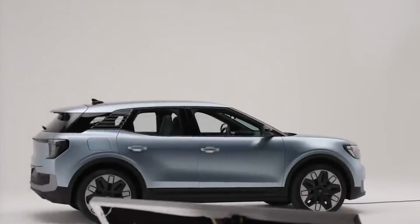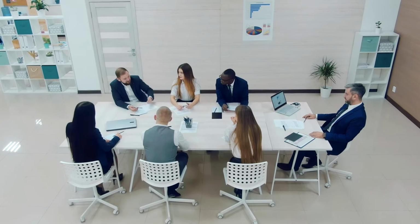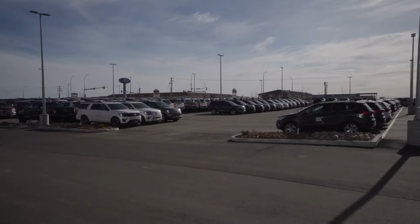And despite these setbacks, Ford remains committed to expanding its electric vehicle lineup, banking on future returns from its investments in advanced software and technology. It might seem like they're doing the wrong thing. Why would any company do such a thing? But when you dig deep, you realize what exactly they're doing.